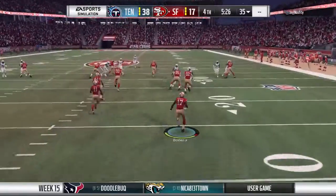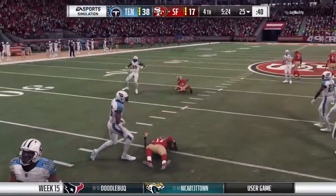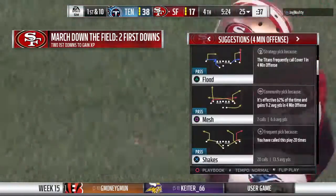This will be taken in at the 1. And not a bad return here. He gets it out to the 25-yard line. And San Francisco gets set to go here.